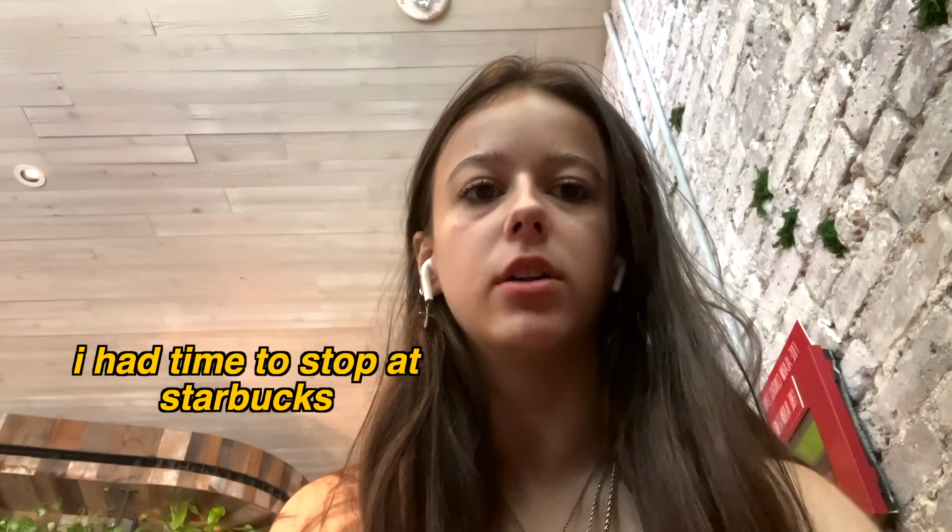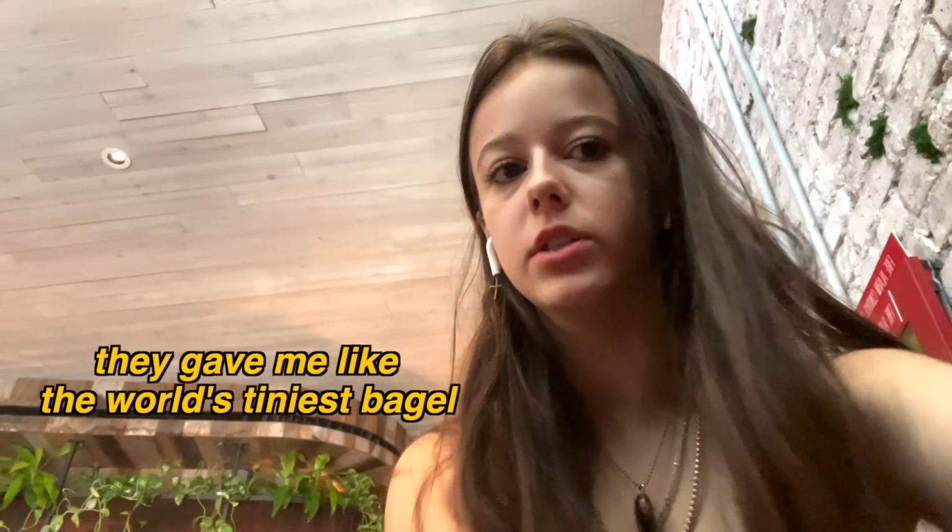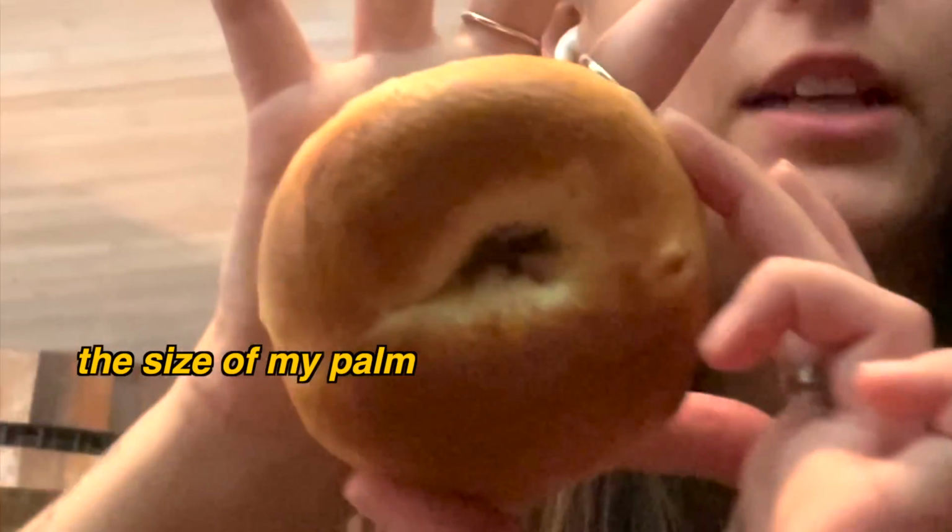Time to stop at Starbucks, but guys, they gave me like the world's tiniest bagel. This is just like the size. I just got off work. At 5 o'clock, I am getting drinks with Nick and my friend from high school. Thoroughly looking forward to their interaction. So I have an hour and 45 minutes, so I think I'm just gonna like stroll. It's so nice out except for the literal forest fire air.